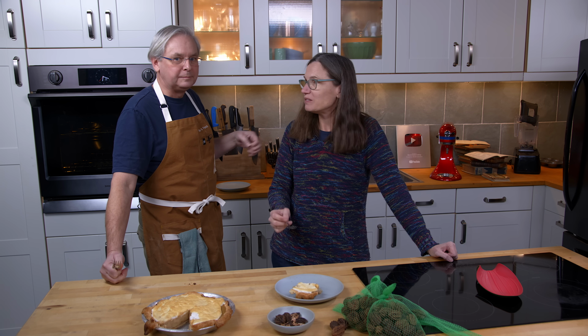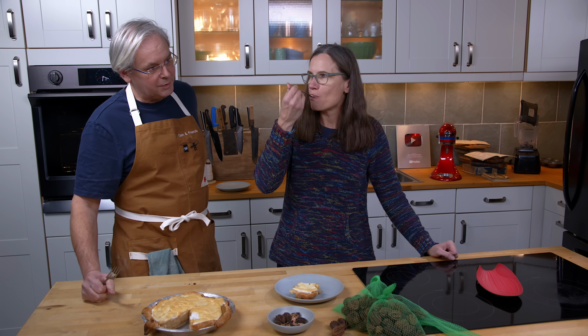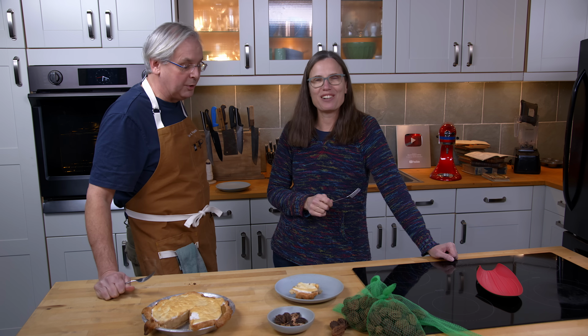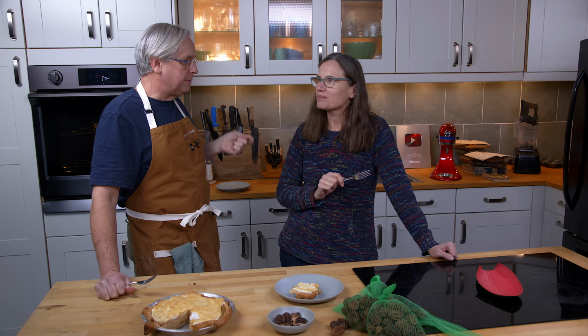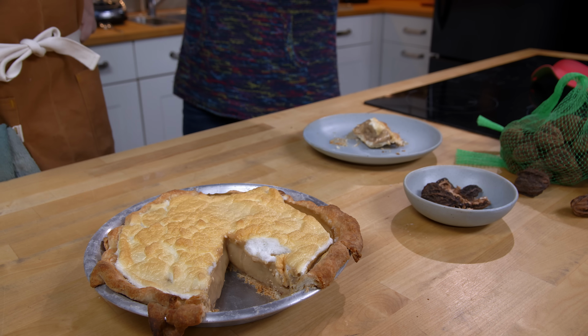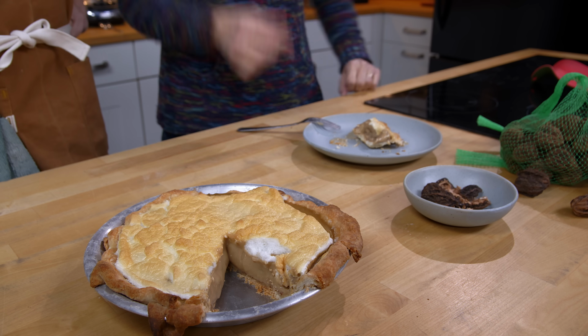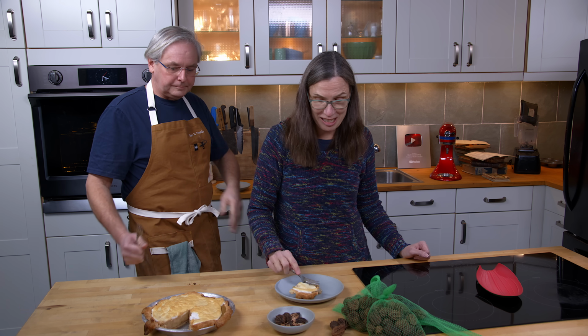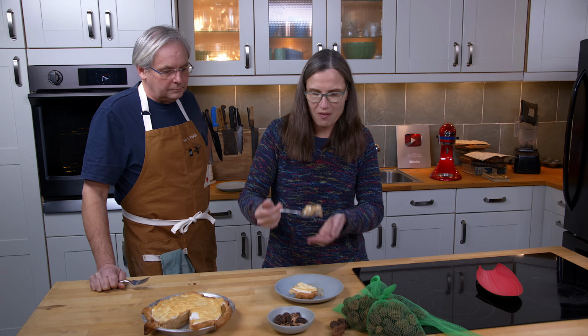When I put it in the oven, I licked the spoon because that's what I do. And I was very disappointed because at that point, the maple flavor was muted by the flour. And I thought, oh, I don't like this flavor. But now that it's finished and it's chilled, the flavor is actually pretty good. It's a really nice maple pie. Yeah. I would not be disappointed.